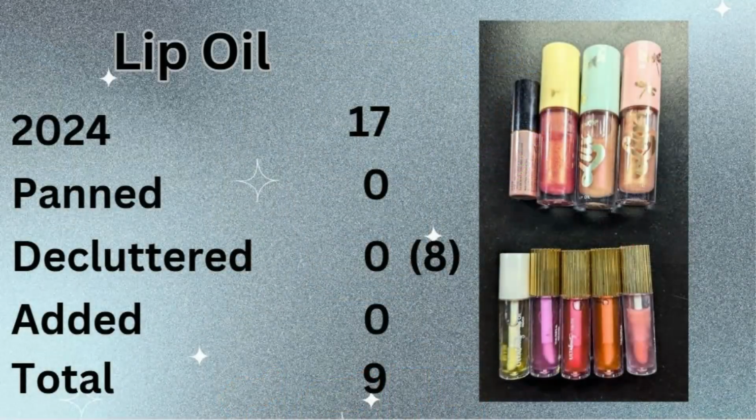Now, lip oils. This used to be lip oils and balms. I had 8 lip balms in this category. I did not declutter them. I just moved them out of this category. So I started with 17. I panned 0. But I did take those 8 lip balms out because I'm not going to count them. I'm not going to count my lip balms.